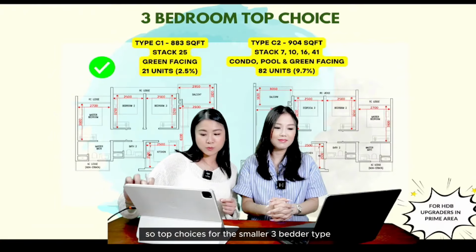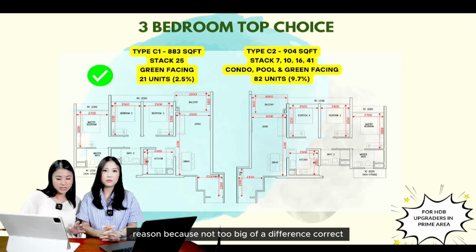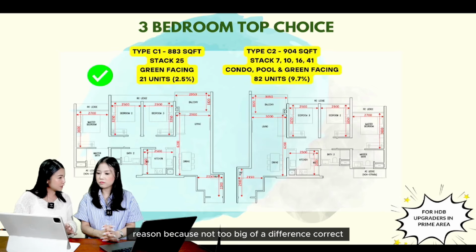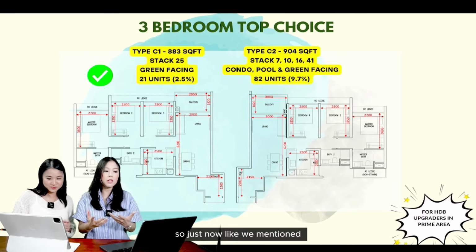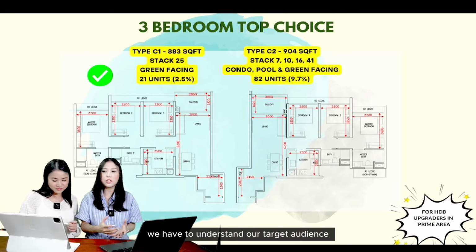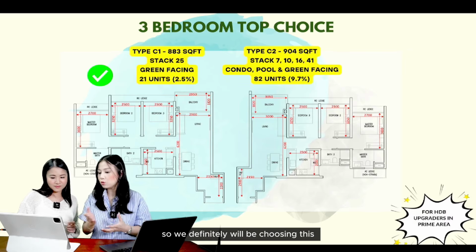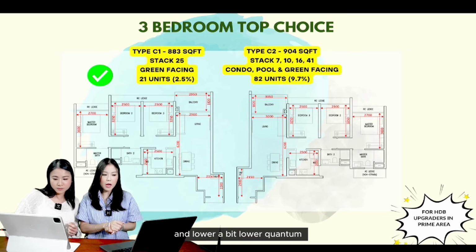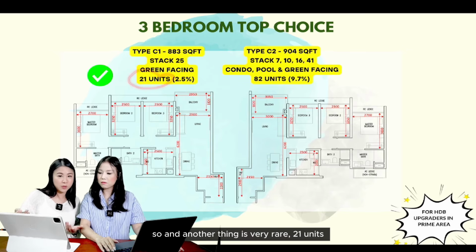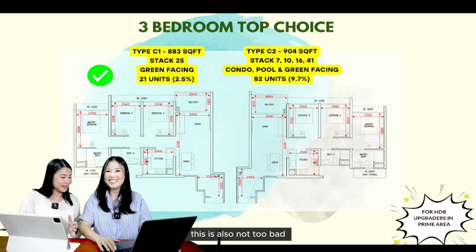So top choice for the smaller bedder type, which is a 3-bedder, again we will choose the 883. The reason is because there's not too big of a difference, and we are targeting HDB upgraders. Just now, like we mentioned, we have to understand our target audience and who we are going to sell to in the future. So we definitely will be choosing this 883 square feet because of that, and a bit lower quantum too. Another thing is it's very rare, like a 21 unit. Whether you can snatch it or not is a different thing. If you cannot, actually this is also not too bad.